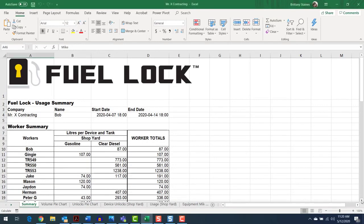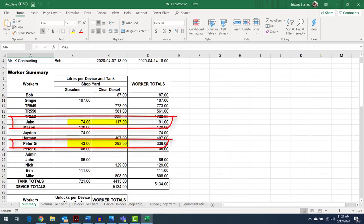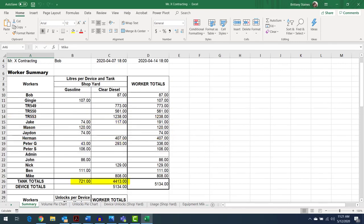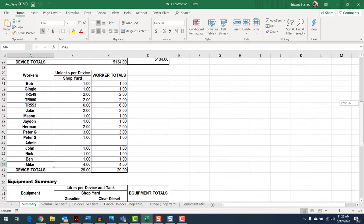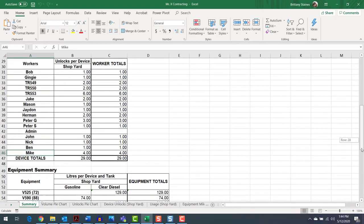The worker summary tells you who is using what for fuel. It breaks things down by fuel type, so here we can see that Jake and Peter G are the only employees using both gasoline and clear diesel. We can also see that they had used a lot more clear diesel than gasoline. Below that, there's a table that indicates how many times per week the employees are filling up. Most fuel up once per week, but for employee TR553, it looks to be a daily occurrence.